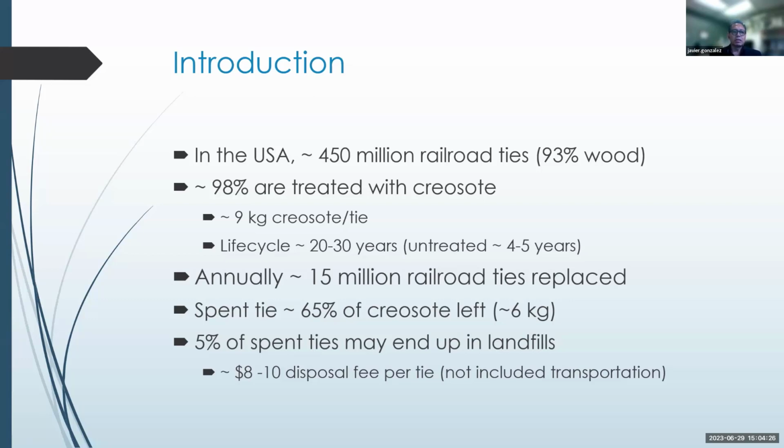Every year in the United States, about 15 million railroad ties are replaced. After the life cycle, the spent ties, when they are being replaced, have left about 65% of the creosote, roughly speaking, about 5 kilograms left. Most of the spent ties are used as fuel and other commodities in the States.